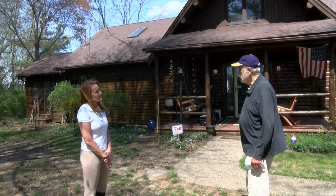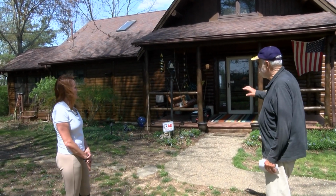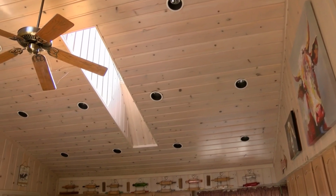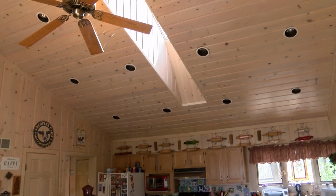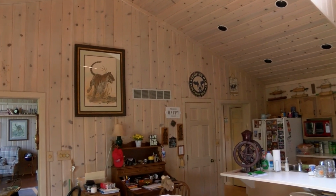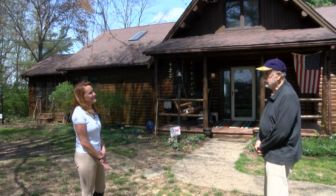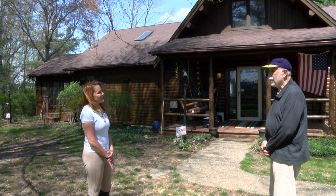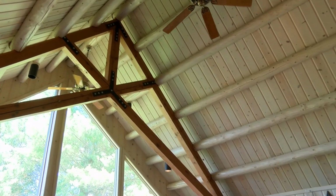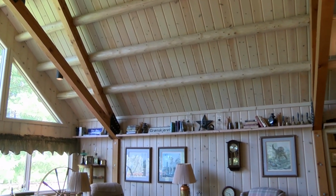So we contracted for the house, the materials only. We contracted for the outside log, and the inside of the house is a white pine shiplap 6-inch board furnishings. The entire house is made of white pine paneling on the inside. It actually took 17,000 board feet of white pine lumber in order to finish the inside of the house. The house has 24-foot ceilings in the living room, cathedral type ceilings.